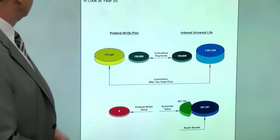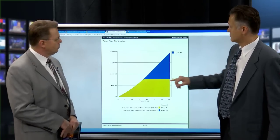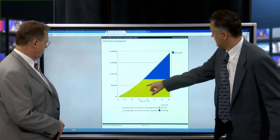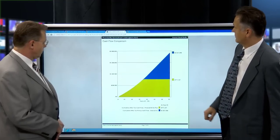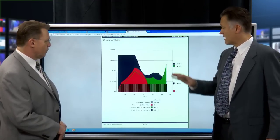And let's show a couple other portrayals. This is an interesting graph that shows you the difference in income. Again, with the cash value policy, $1.9 million of income. With the 401k, only $771,000. Then, if we look at the last one, thank you, Steve, this shows, based on that income coming out, here's what happens with the plan.